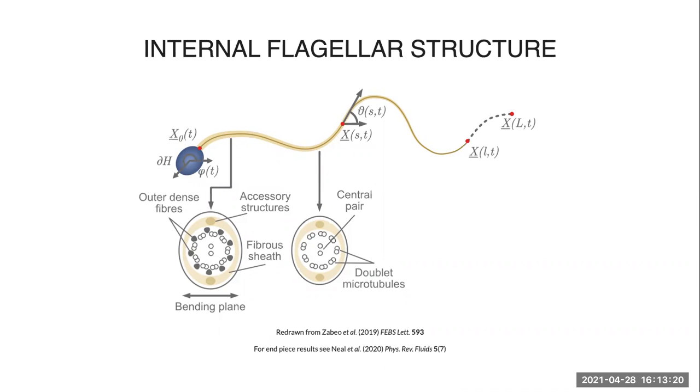But the sperm structure isn't constant all the way along its length. So we start close to the head with some accessory structures that really reinforce the cell and try and limit movement to within this bending plane. We have a fibrous sheath that's surrounding the axoneme, some outer dense fibers that also provide some reinforcement. As we move along to the middle of the principal piece, we lose some of these outer dense fibers, so the stiffness is actually changing along the length of the tail. As we move further down towards the end of the flagellum, we lose these accessory structures entirely, and we end up with just plasma membrane enclosing the 9+2 axoneme.